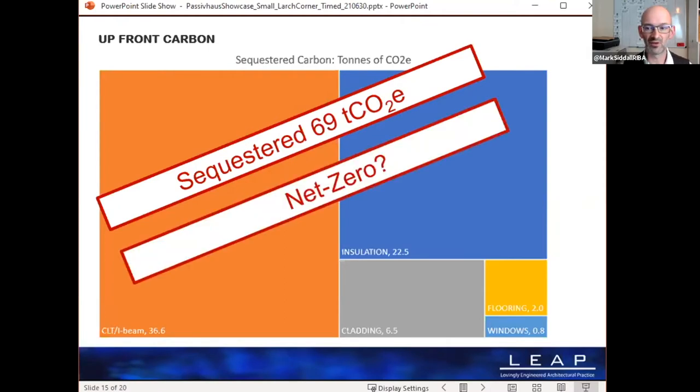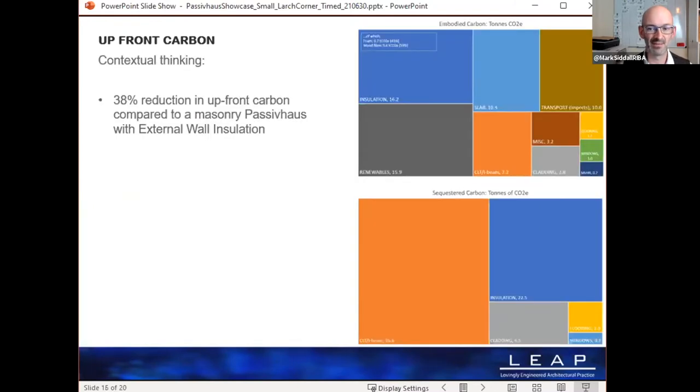So again, don't fool yourselves. This is not a net zero building. The emissions didn't happen at the same time, so don't fool yourself. Contextual thinking: this is a 38% reduction in upfront carbon compared to a masonry build Passivhaus.